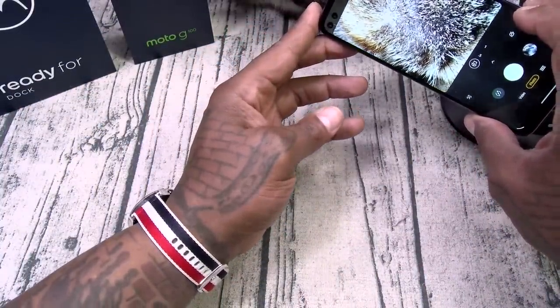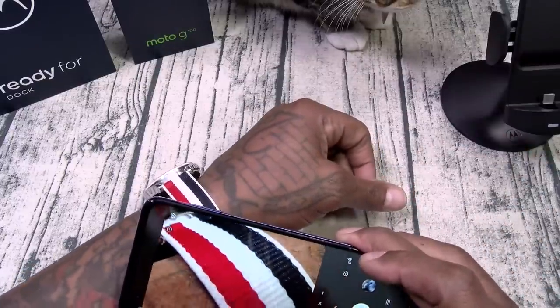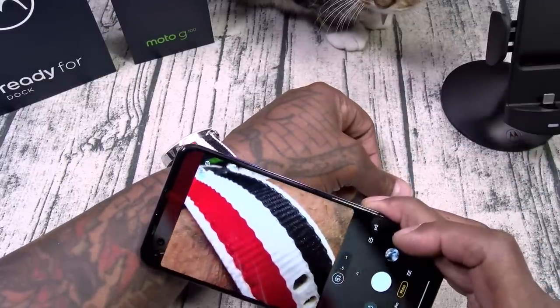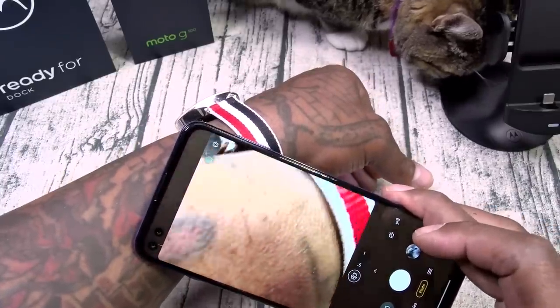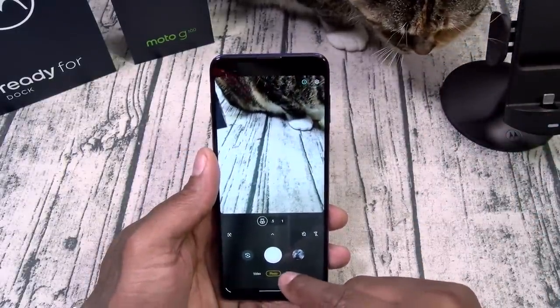I don't know if y'all can see that. But real nice. Let's do something y'all can actually see. You're going to get some nice macro shots with this. Oh, real nice. Look at that. You can see the hair on my skin. Okay, anyway, let's keep it moving.